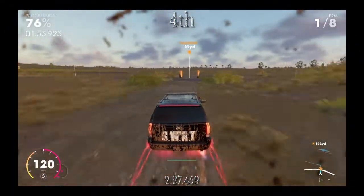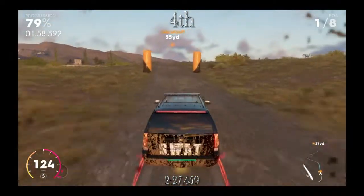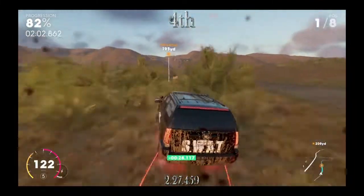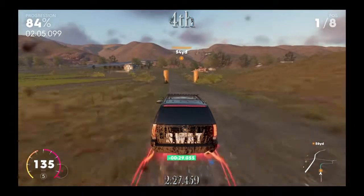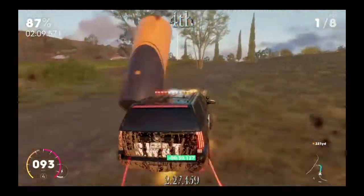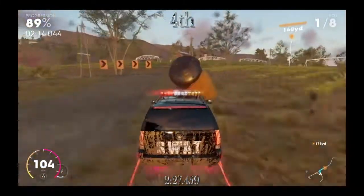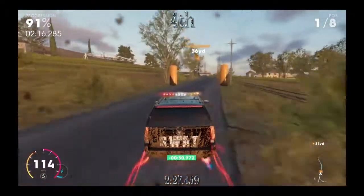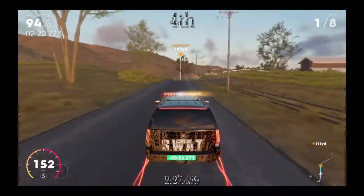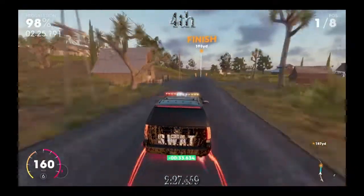Moving on to number 4, one of my favorite vehicles. This is a 2012 Cadillac Escalade Enforcer. This vehicle right here will win you races. In certain situations, this vehicle will outdo other vehicles, all depending on how you drive it, because it does not have a lot of drift. It's a heavy vehicle, and it does not have that drift effect like some of the others in the rally race. It comes in at a lap time of 227.449.